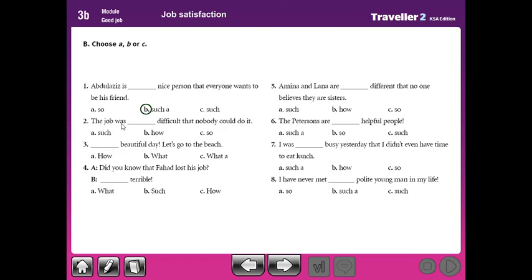Number two, the job was space difficult. Here we have an adjective, one word. So we think of so. Number three, space beautiful day. Beautiful day. How, what a. Adjective plus singular noun, so we are going to take what a.